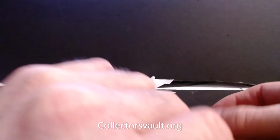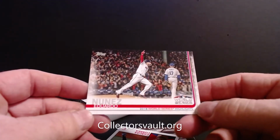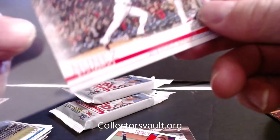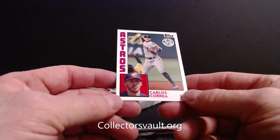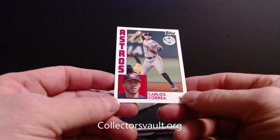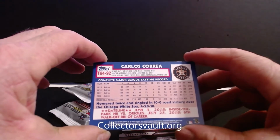And so, got an Eduardo, 2018 World Series highlights. Nice. And then we got an Astros 1984 to 2019 35th anniversary Carlos Correa, shortstop. And so Topps T84-92, Houston Astros.